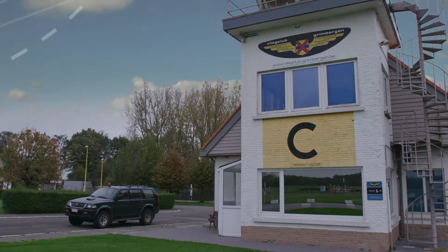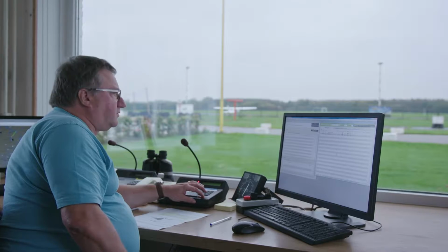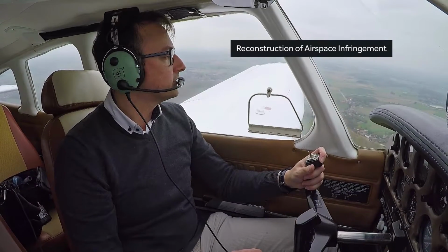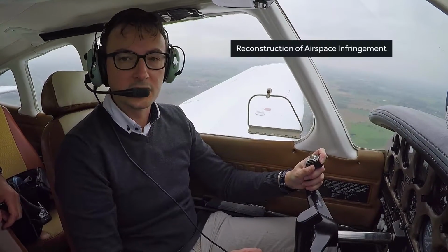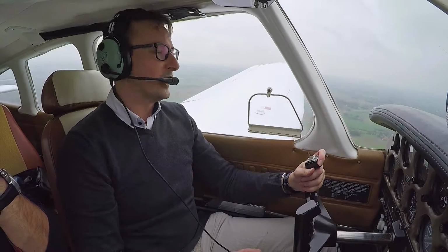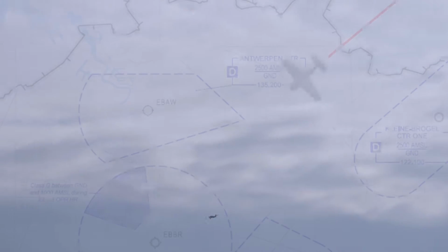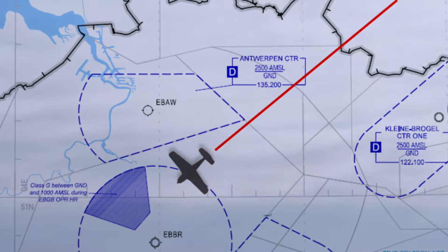Radio, Delta Echo Yankee Yankee Yankee. Delta Echo Yankee Yankee Yankee, go ahead. Delta Echo Yankee Yankee Yankee is Piper 28 on a VFR flight plan from Eindhoven to Grimbergen and request landing information. Report current position. Delta Echo Yankee Yankee Yankee is now inbound Mechelen. You are entering the Brussels CTR and about to cross the active runway. Contact Brussels Tower 118.6. We'll contact Brussels Tower on the 118.6, Delta Echo Yankee Yankee Yankee.